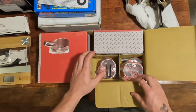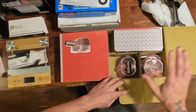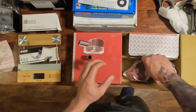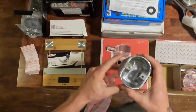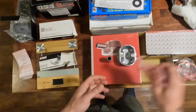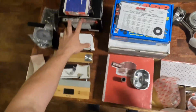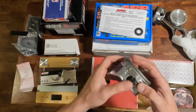So these are a set of D&J, just cheap. It's cheap material, man. It really is. And so now let's look at the difference. So these are probably, oh man, I don't know, I think it was like literally a third of the cost of the DSS racing pistons. Still a 4032 piston, as the DSS are.